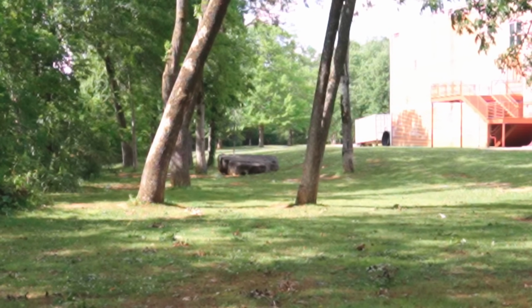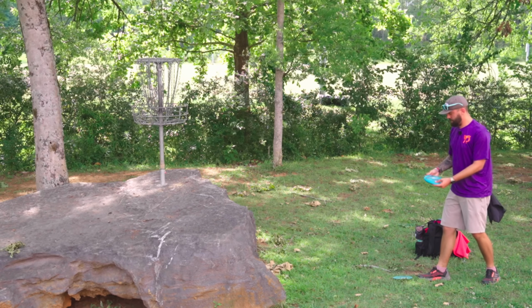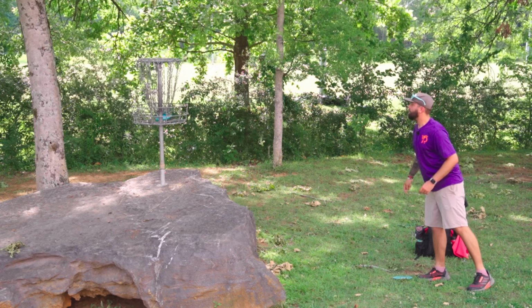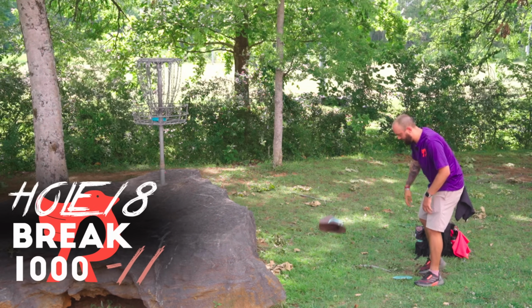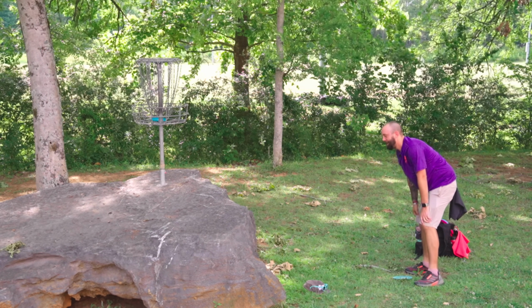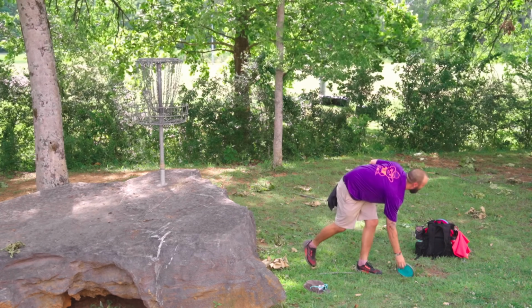Just on the other side of the rock, should be a tap-in putt. Here is to not having to putt on Mach 3s. That is gross.